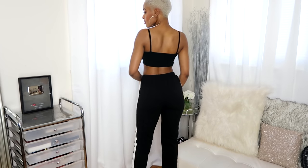So now I have to share with you guys some sunglasses. What is a spring clothing try-on haul without some sunglasses? So here's the accessory sunglasses I got. This is a flat top skinny sports style sunglasses in red. So here's the sunglasses, y'all. Motorsport.